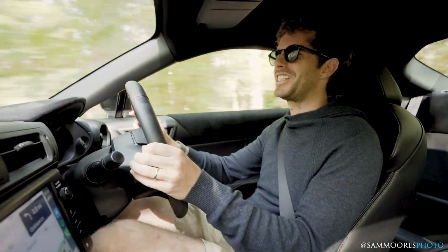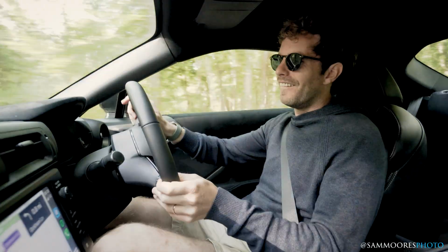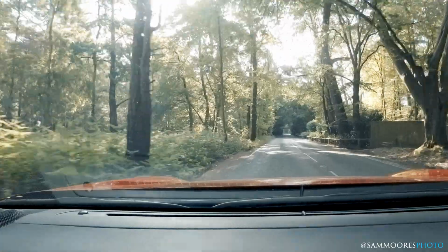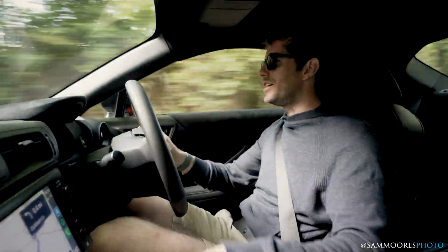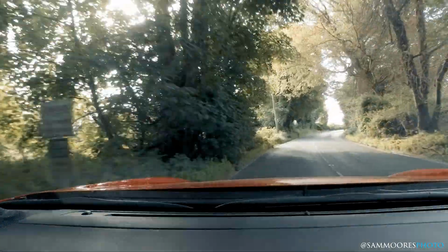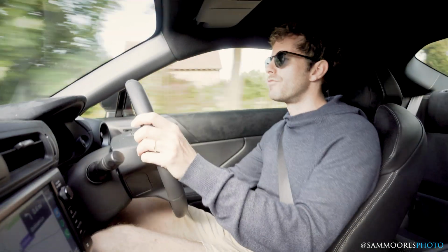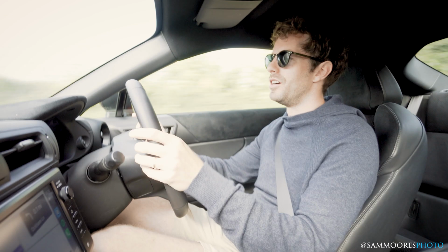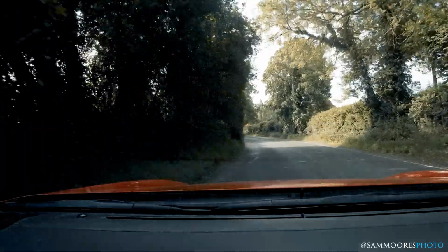There's definitely some noise coming through a speaker. This car is stiffer than the GT86. It's a little bit more immediate, possibly a little bit more involving. It depends on what you like in a car. I'm feeling a lot of the road. One thing I remember from the GT86 was how gutless it was. And this does not feel like that.